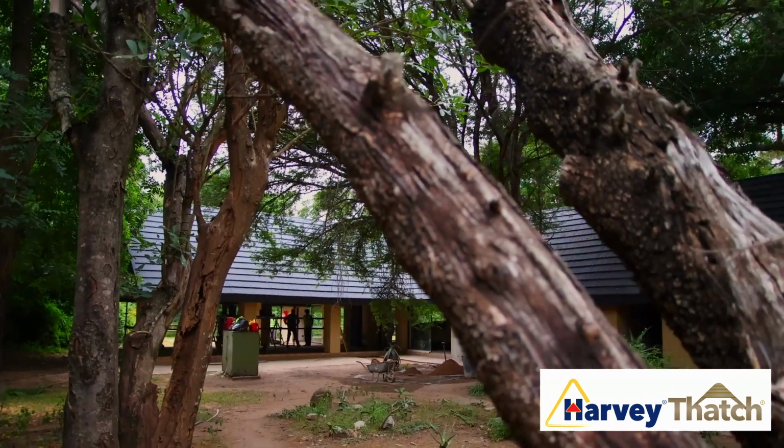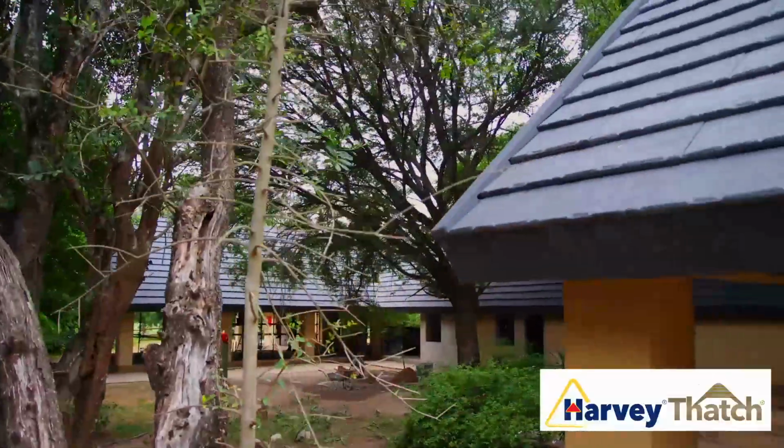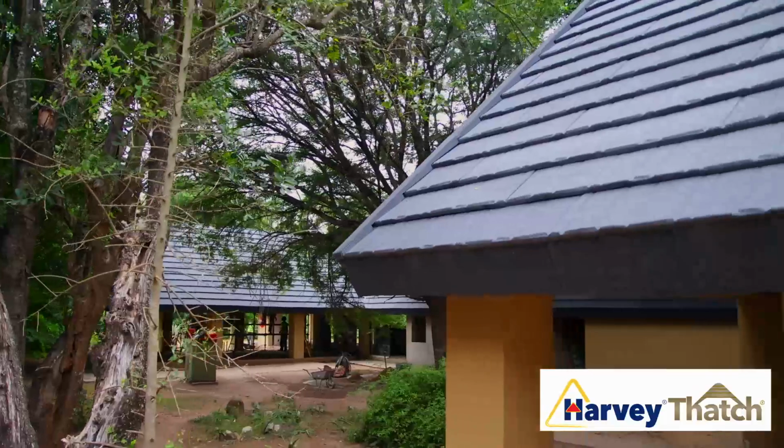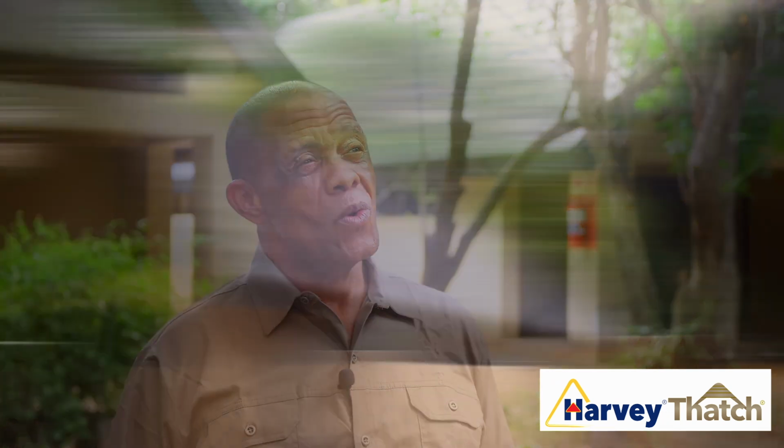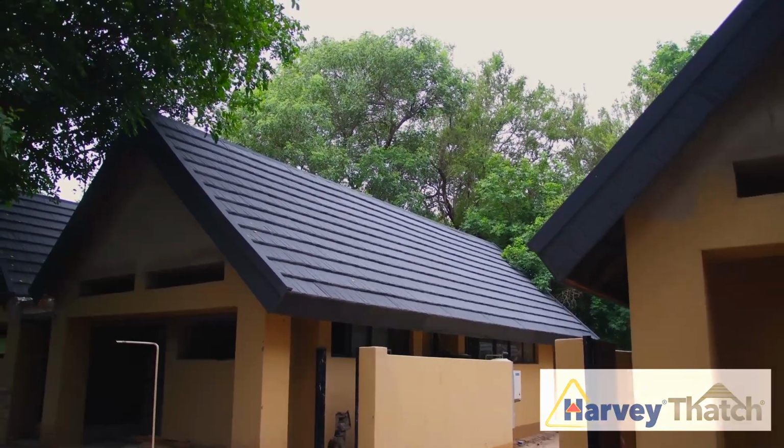For everyone, and the impression it's created on the staff when they look around it, or the tourists that are able to move around and come in and see this, that they expect to see a nice place. We looking forward to going ahead with this, in that the maintenance on the Harvey Thatch roof is very, very low.